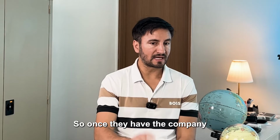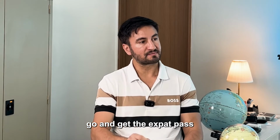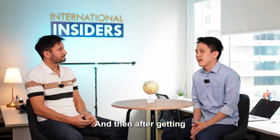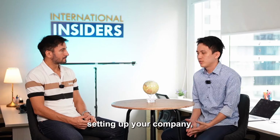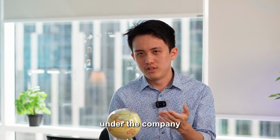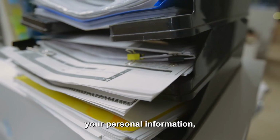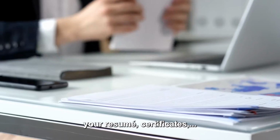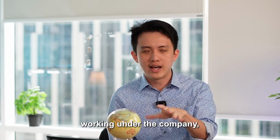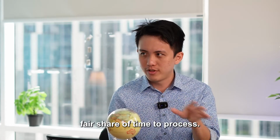So once they have the company and the license, then what? Is that when you go and get the expat pass so they can legally stay here for 1 year? Yeah, after getting the necessary documents and setting up your company, we can proceed to register with immigration under the company. After approval, you can start submitting your personal information, your passport, your resume, certificates, and the employment contract, saying that you're working under your own company. Then immigration will take their own fair share of time to process.